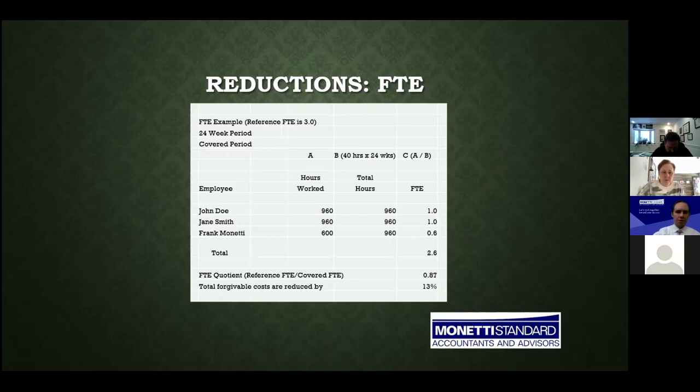Now in this instance, again, Frank Minetti, I like to pick on myself, worked 600 hours out of the 960, and none of the exceptions were met. So the FTE in this case is 0.6, which brings us to a total FTE, or the average FTE, or whatever you want to call it, of 2.6.